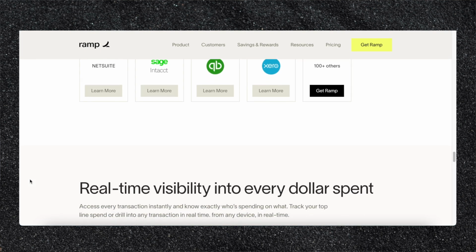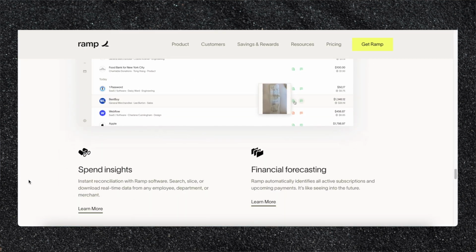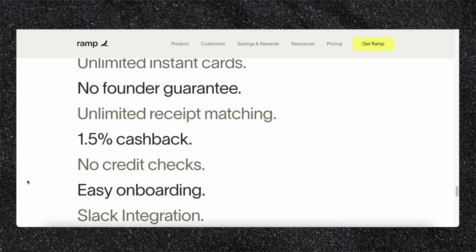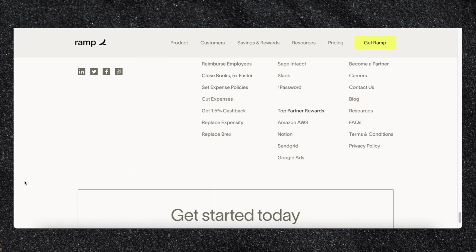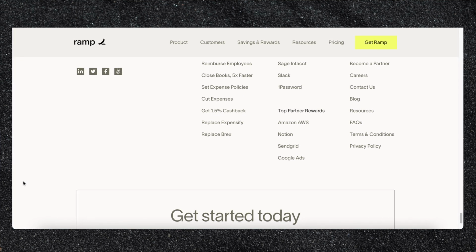Now, when it comes to the features, it's going to give you 10 to 20 times higher limits, is what they claim. Your credit limit is going to be about 10 to 20 times higher than you would get at a typical bank. This is the same expectation that DIVVY set as well. In terms of credit limits, you can expect up to around $400,000, which is similar to the most that I've heard coming from DIVVY.